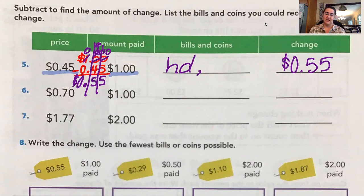And what else? I need 5 more cents. Which coin should I use to get 5 more cents? A nickel. Good job. Okay, so far so good? Let's do one more of these.